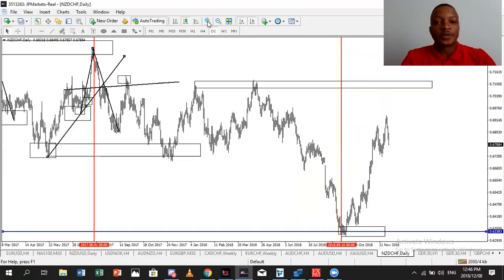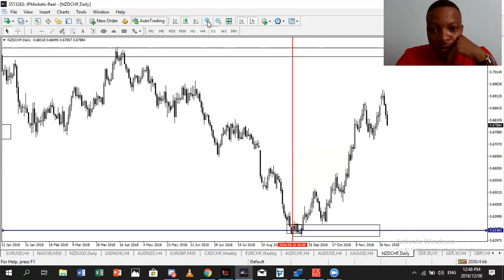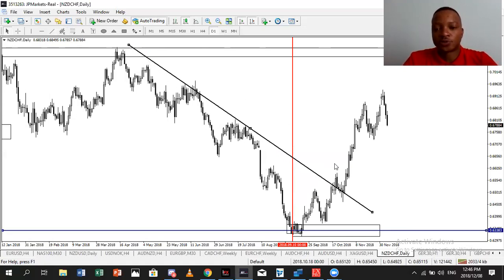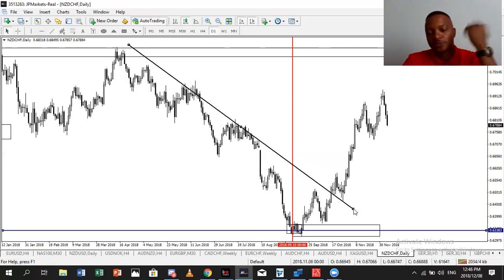So here I'll start looking for what? For a breakout of the trend line. Remember, if you have 3 touches, you confirm your trend line. 1, 2, 3. Confirm your trend line. You just draw it nicely like that. Different traders draw them differently. As long as it suits you, you just draw it like that. Okay, cool. It's fine. Let's just put it there.